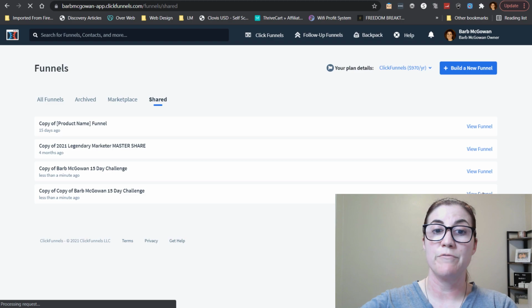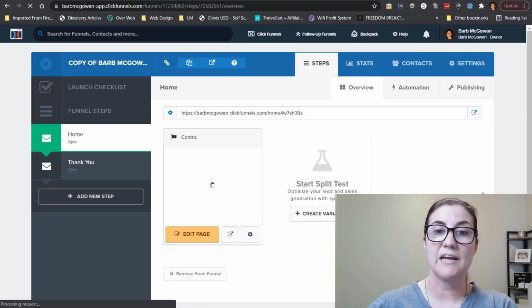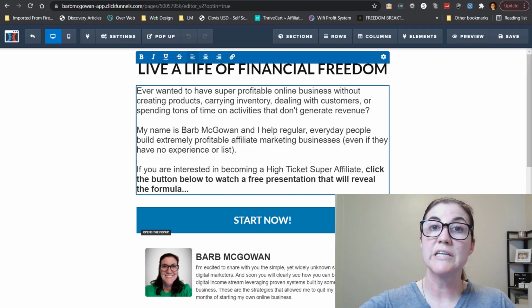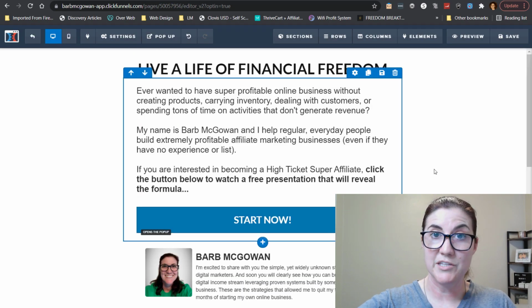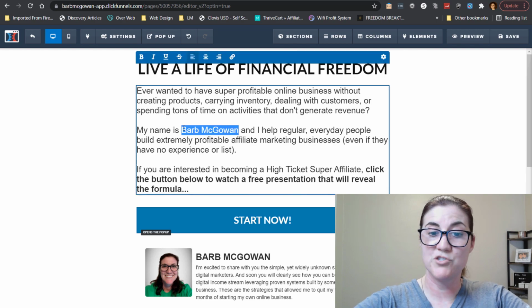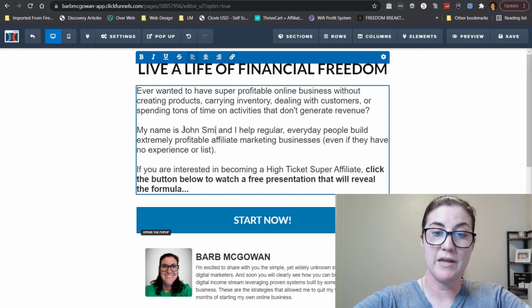Now we're going to view the funnel and click it so that you can edit it and customize it for yourself. So click Edit Page, and you'll need to edit the name, the image, and the footer. To edit the text, just double click on it and type over it. So if your name is John Smith, you would just type in your name here.